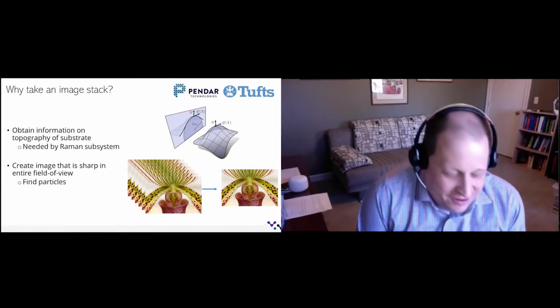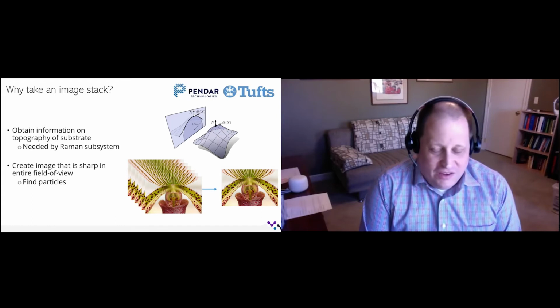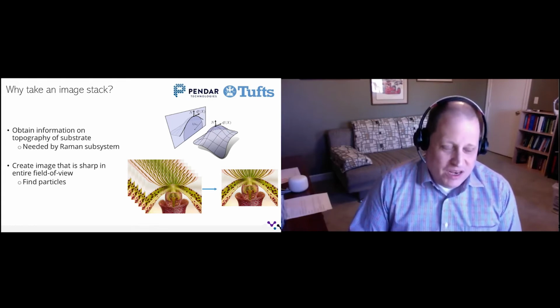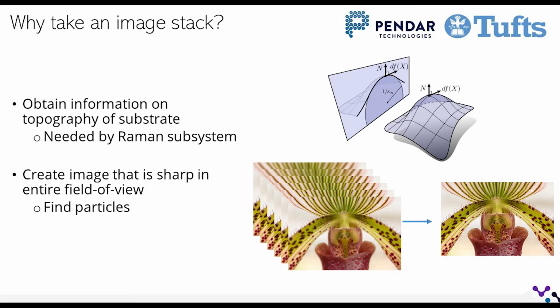Thank you, Raman, for showing us that demo. I wanted to start now with discussing a little bit about this idea of an image stack, why we need it, and how we process it. One of the complications associated with this Raman microscope is the need to image surfaces that may not be flat, which creates a number of complications in the analysis.